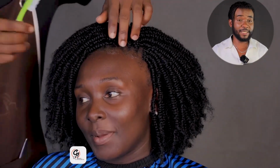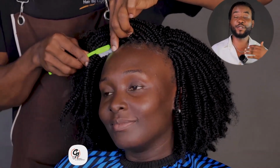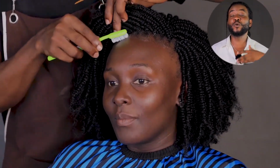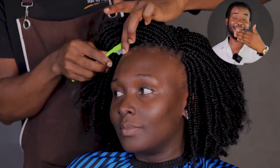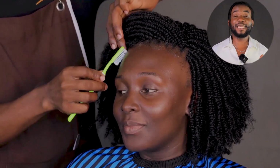So another thing, we have the short spring twist. This one also applies, it might look like the shan twist, but the good thing about it is it also creates that natural look, because we all know that when it comes to spring twist, the more it grows, the more natural it looks. So this one might look good from the beginning to the end, because the more it grows, the more it looks nice. And the maintenance is always very easy.